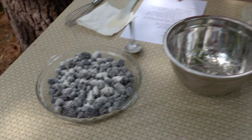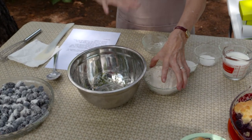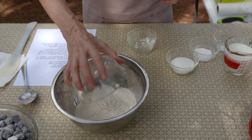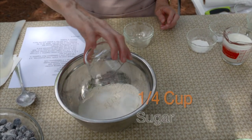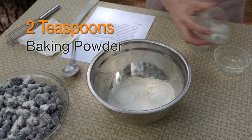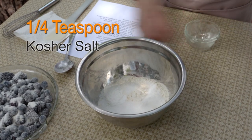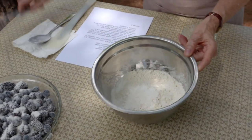Now for the topping, because this is a cobbler, so it doesn't have the bottom crust, it just has the top, and it's going to be more biscuit-like. So I'm going to use 1 1/2 cups of flour, it's just all-purpose flour, 1/4 cup of sugar, 2 teaspoons of baking powder, and 1/4 teaspoon of kosher salt. Now we don't want this mixed together a lot. Actually, I'm going to use a whisk.